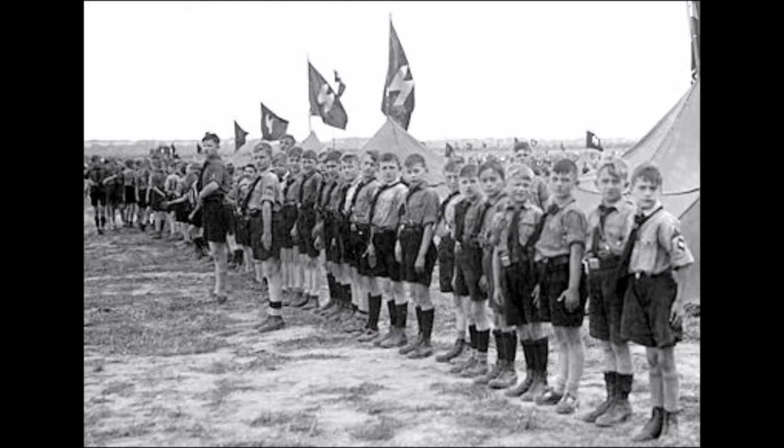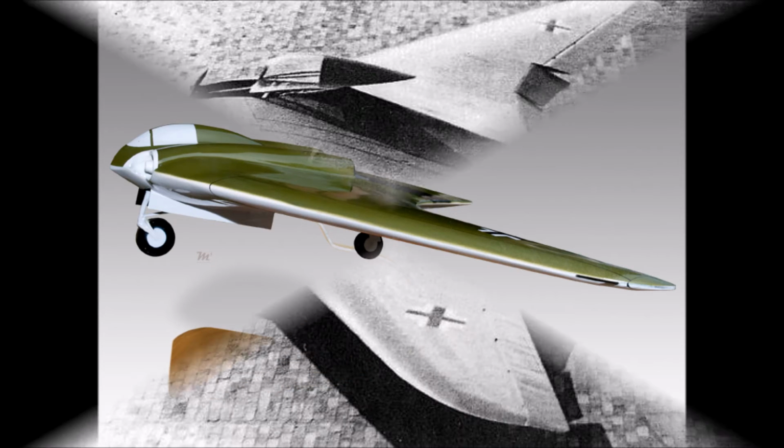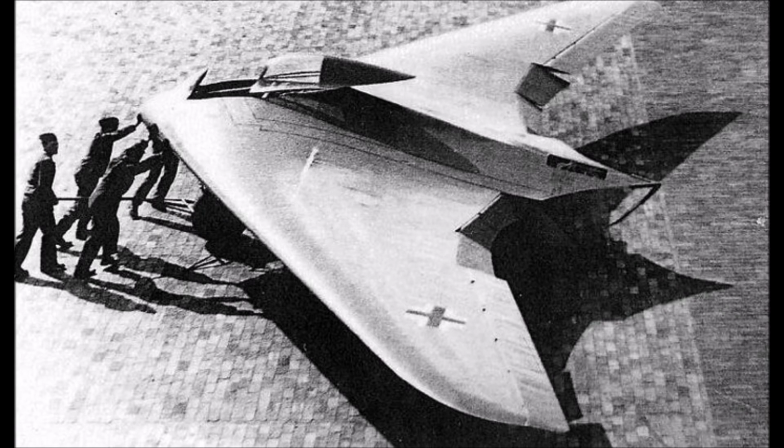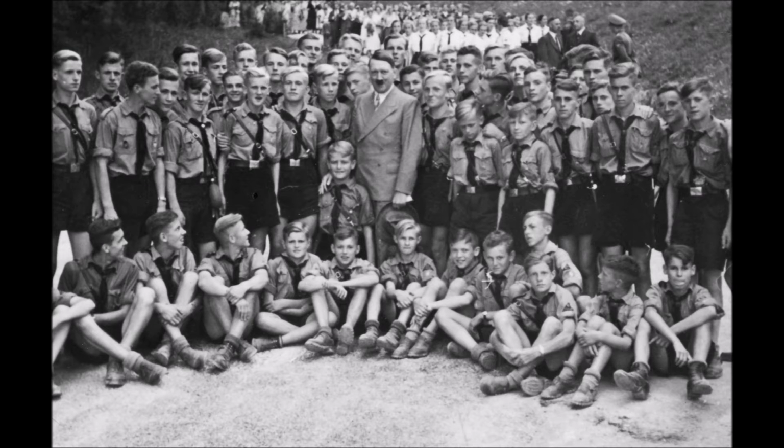The children took great interest in the design, and soon the Horton house was filled with wooden flying wing model aircraft. By the 1930s, the brothers were manufacturing full-scale flying wing aircraft. By the time of the first glider flight in 1933, the boys were proud members of the Hitler Youth.